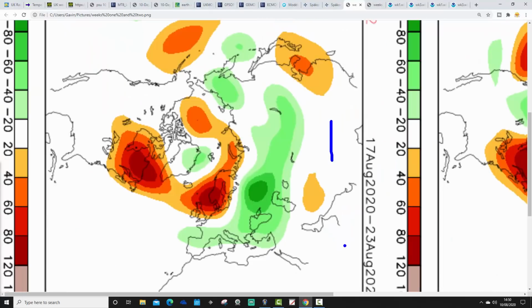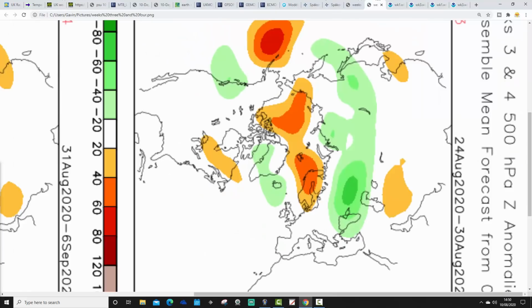Week 2 is the 17th to 23rd of August, and this is different to what the shorter range is showing. High pressure here to our north-northeast, perhaps in line with the GEM, but otherwise it's different to what the shorter range is showing. With high pressure just to our northeast, we're drawing in a very warm, or possibly still quite hot, easterly flow, and you'd expect quite a lot of dry weather with that.